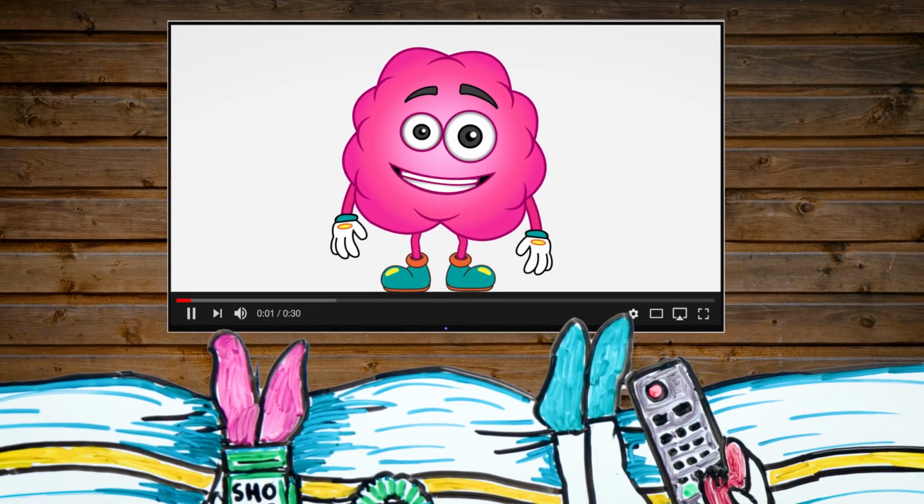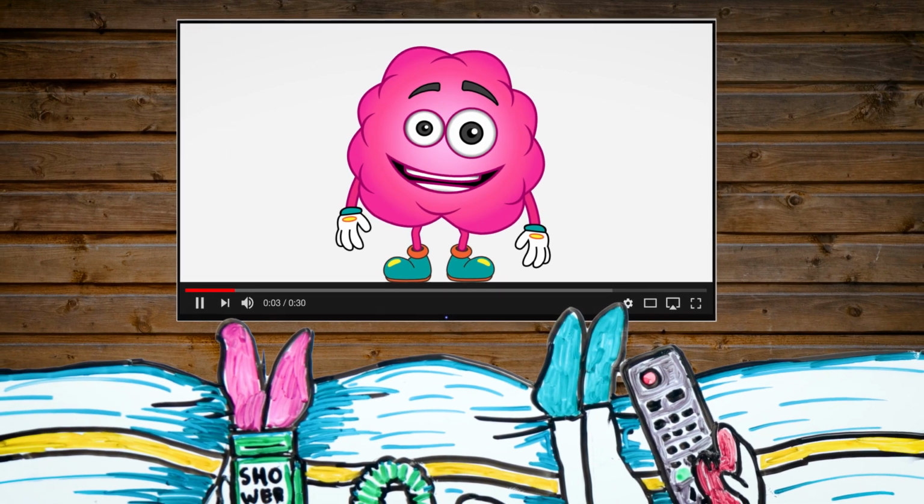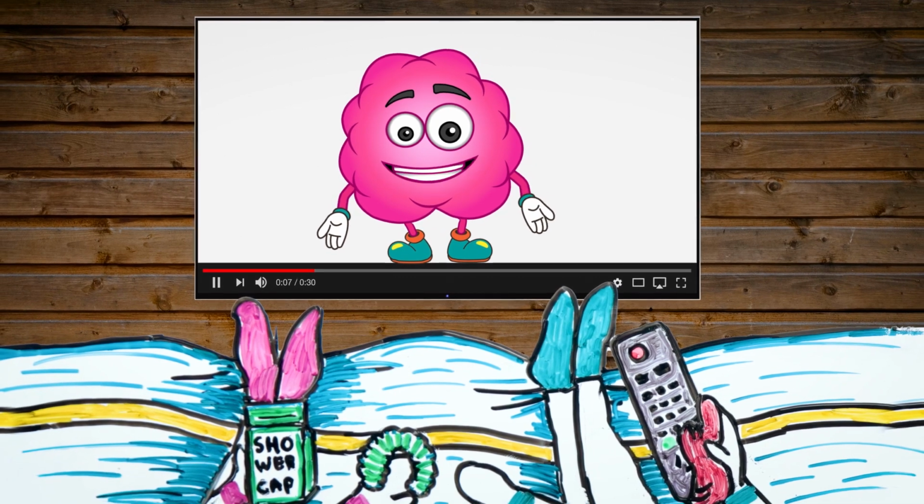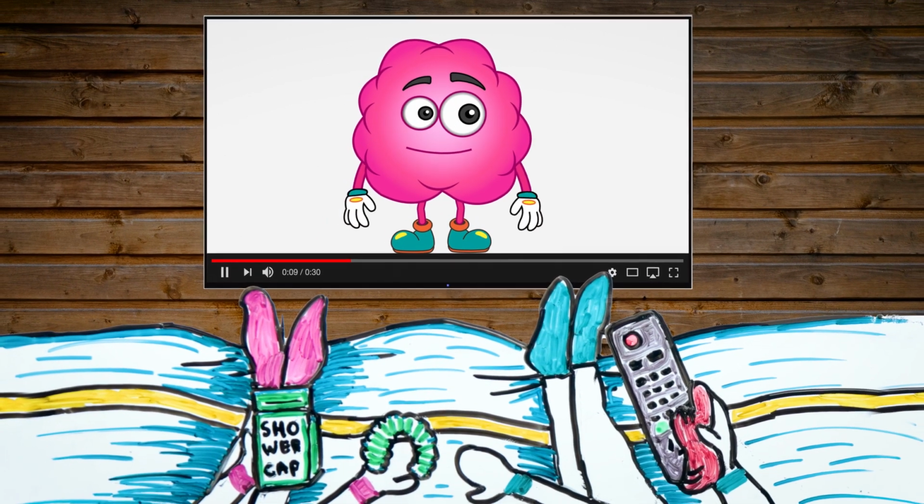3. Hotel room remote controls are known to be hotspots for germs. Consider disinfecting or using a plastic cover, like a shower cap, if you're concerned about hygiene.